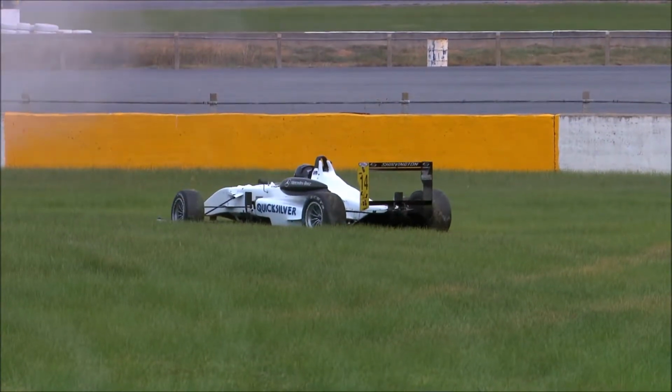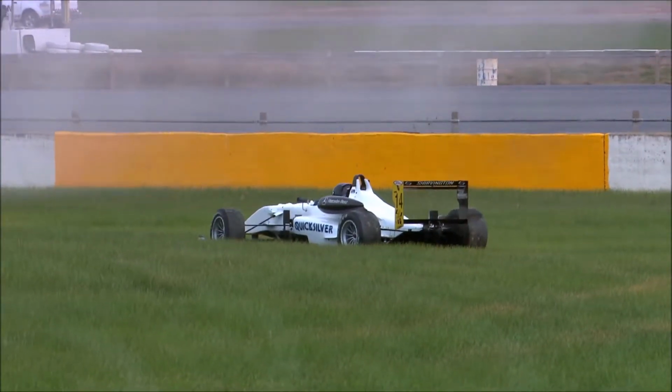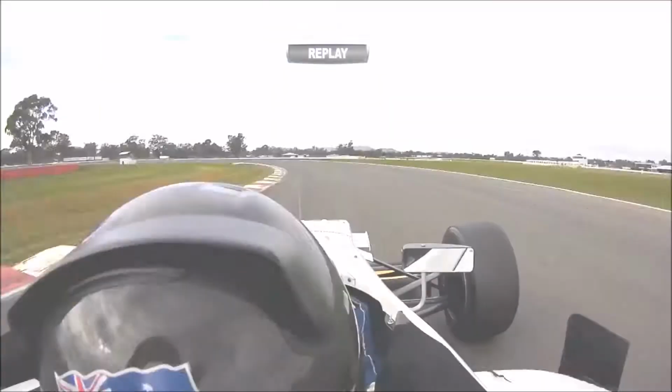Shervington off the road from a potential podium spot. It's a long way off the road. That must be turn 5, 6, surely. He's got it fired again. They're going to bring the safety car out though by the look of it. So all that work for Shervington has put him to the back.